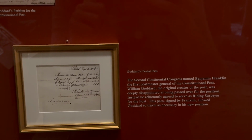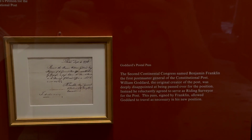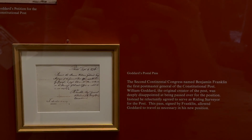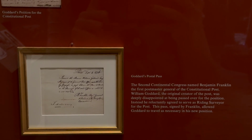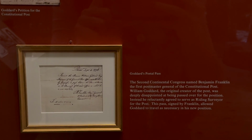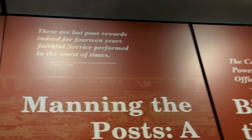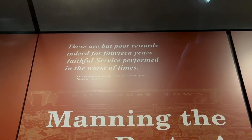The Second Continental Congress named Benjamin Franklin the first Postmaster General of the Constitutional Post. William Goddard, the original creator of the post, was deeply disappointed at being passed over for the position. Instead, he reluctantly agreed to serve as riding surveyor for the post. This pass, signed by Franklin, allowed Goddard to travel as necessary in his new position. These are but poor rewards indeed for 14 years of faithful service.